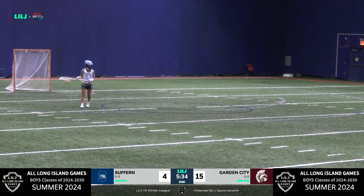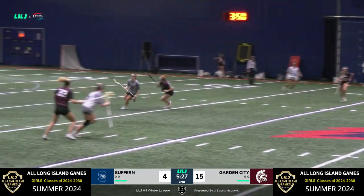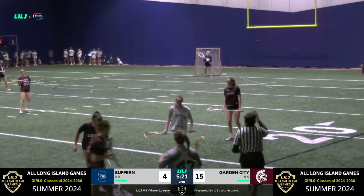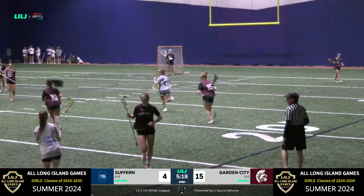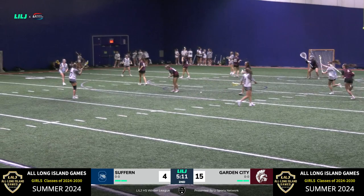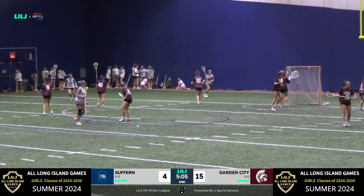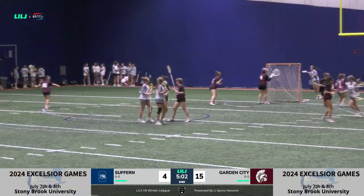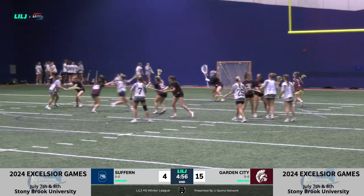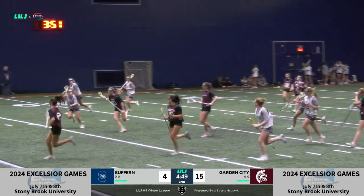So we're approaching 5 minutes and 30 seconds remaining in this one. GC looking to ride it back. This one will stay with Suffern. So 7 seconds on the shot clock. Again, let's see if Suffern is aware of the late time. They do get a shot, but easy save there for Neem Pfaff.